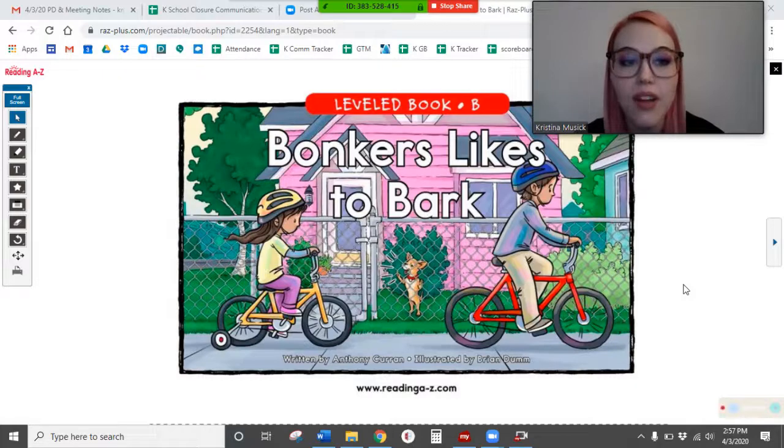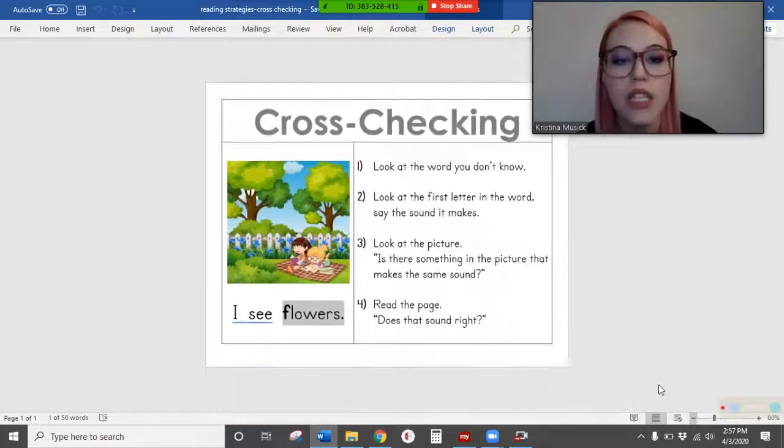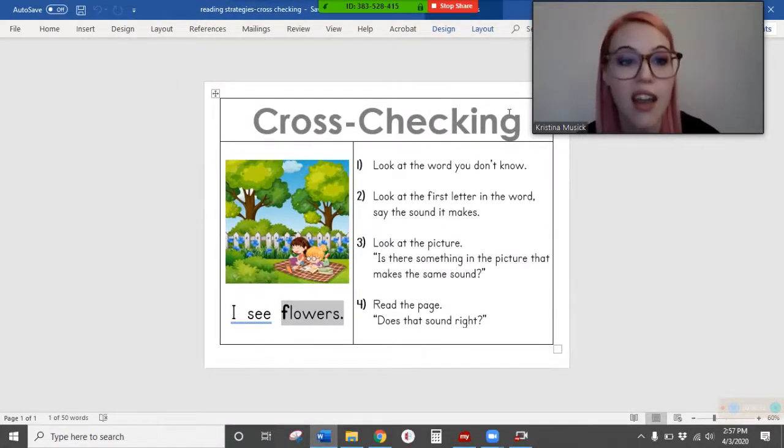And so for guided reading, we're going to be reading a story called Bonkers Likes to Bark. But before we start reading, we need to remember a strategy that we can use when we read to help us figure out words we don't know. So one strategy good readers use is called cross-checking. And so when good readers cross-check, they use the picture and the word to figure out that word that they don't know. So we're going to start with this sentence at the bottom here.